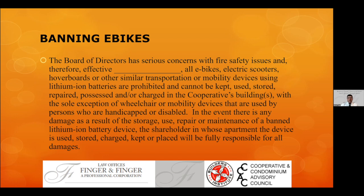In the event that there is damage as a result of the storage, use, repair, or maintenance of a banned lithium-ion battery device, the shareholder in whose apartment the device is used, stored, charged, kept, or placed will be fully responsible for all damages. So that's the text of what we suggest passing as a rule. And I'm going to go into that in a second.